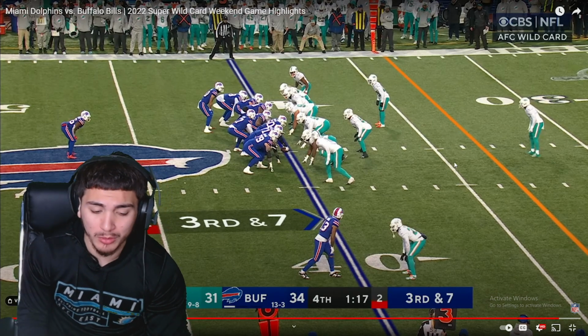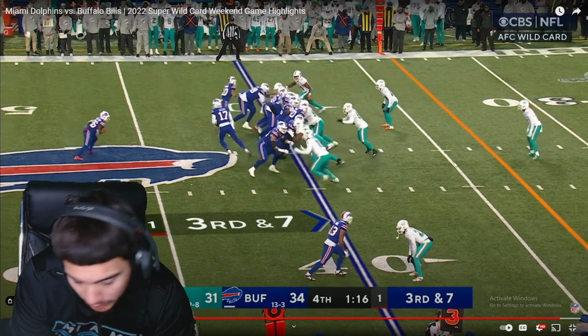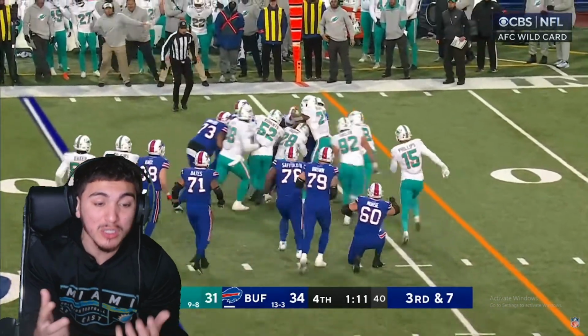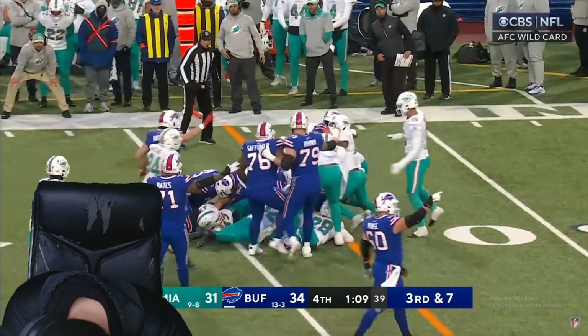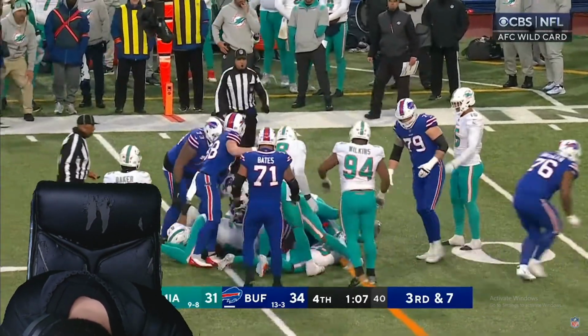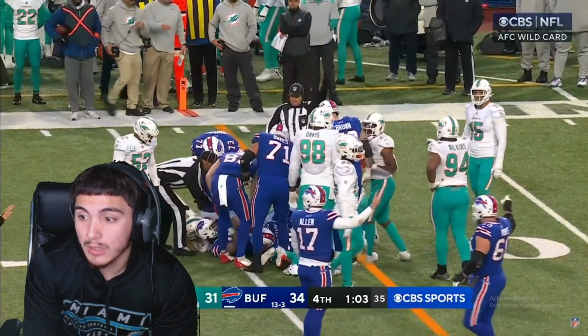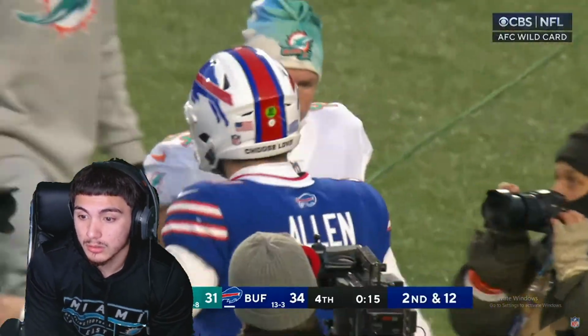Third string quarterback, bro. Go back to Kansas, man. I can't believe I caught it fast. You're usually right. This was not a first down. This was not. Can they bring him down? Let's see. Oh, this wasn't a first, bro. Good decided. It looks like they're going to have about, that wasn't a first. Foot short.